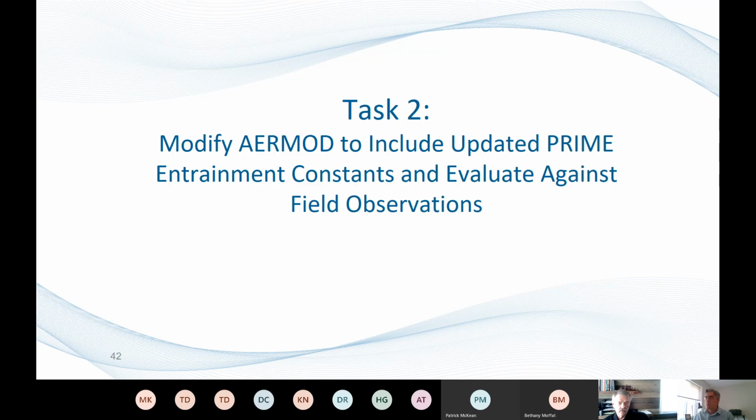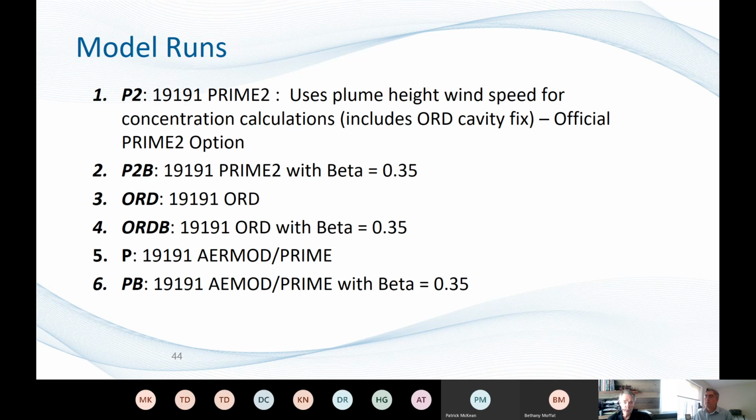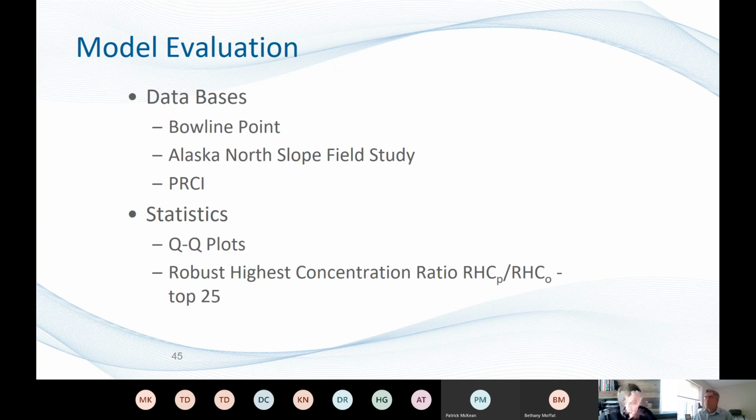So we just repeated what we just talked about, the same databases, ran the databases, QQ plots, robust highest concentration, but now we have additional model runs. Now you see the same P2, which is the PRIME2 we evaluated before, but now we have P2B, which is PRIME2 with that new entrainment constant. Then we have ORD, and now we have ORDB, which is the new beta. And now we have the current PRIME and PRIME with the new beta. So those are the different cases, the same databases, Bowline Point, Alaska North Slope, PRCI, same statistics.